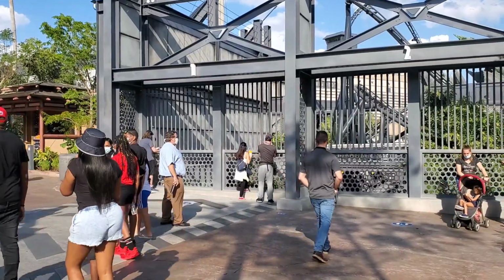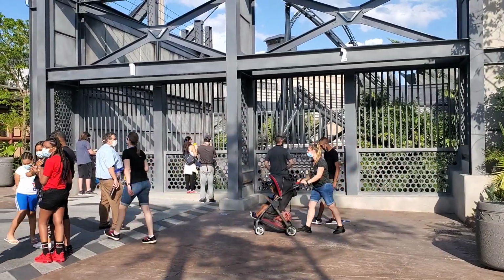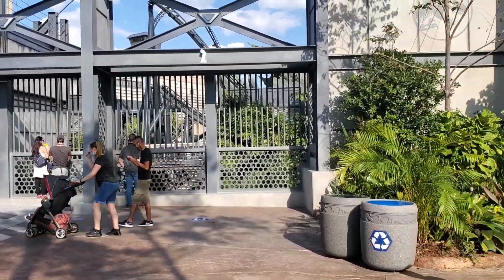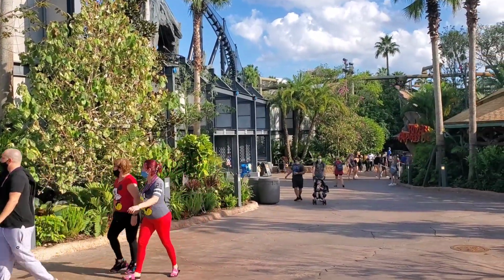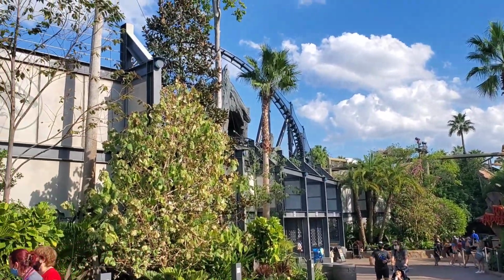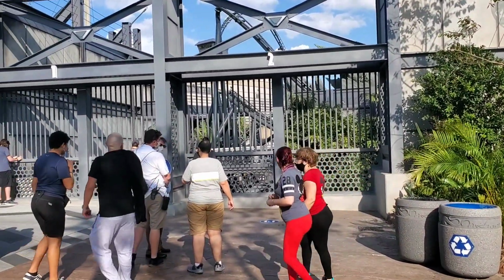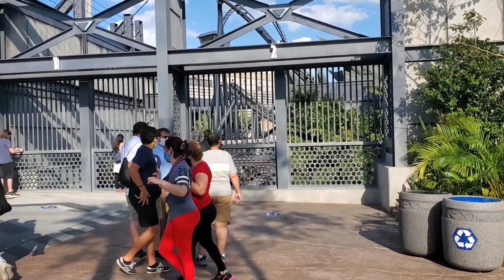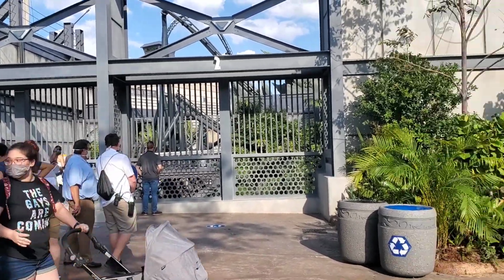All right, guys, well, we're back here in Jurassic Park. As we can see, all the walls have come down. Lots of spectators and, of course, lots of vloggers. The ride is currently testing now, so we'll get a couple shots for you guys. There's lots more that we can see back here. Lots of landscaping, some water effects. This ride is going to be amazing. We cannot wait for it to open.